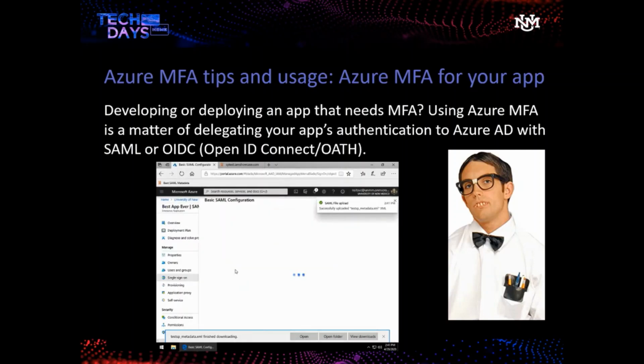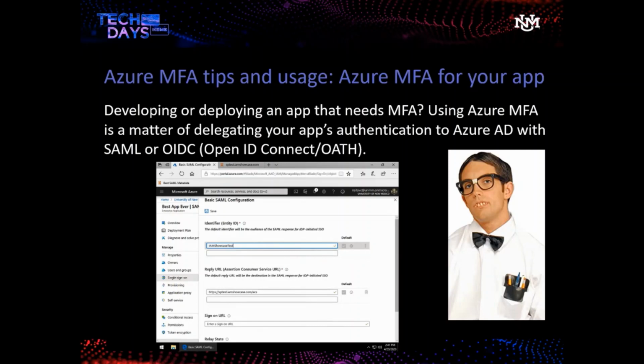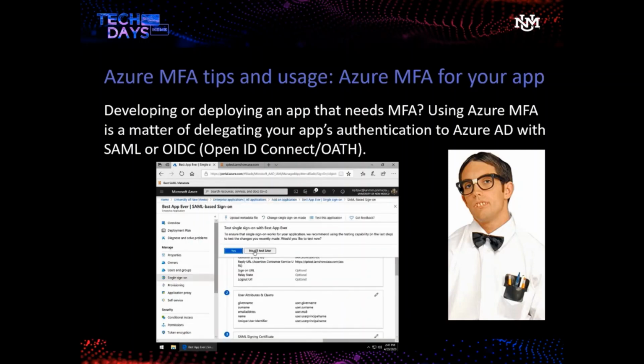And so Azure AD is going to pull in some of the key information we need here, like the relying party identifier, reply URL, and things of that nature. Since I've done this before, I actually have a duplicate entity ID here. So we're just going to add a test to the end of it to make that unique. And we'll click save, and we should be good to go. And then we can also provide things like relay state, things of that nature, if your application requires that. So now that we've got the basic SAML configuration done, we're going to go and look at some of our claims. So let's go ahead and close that out.